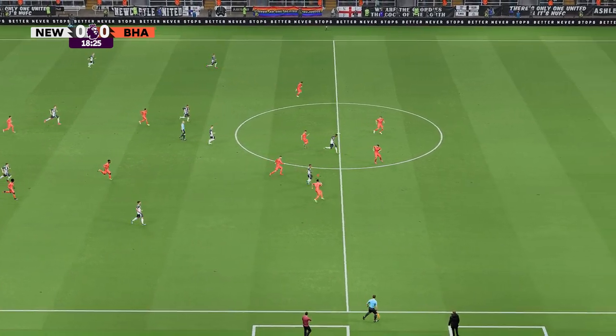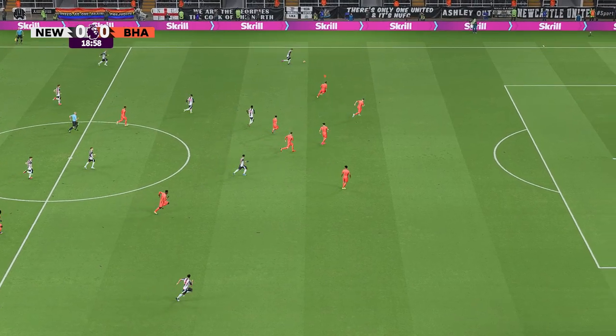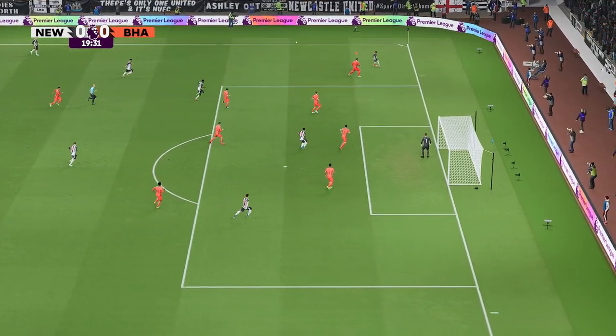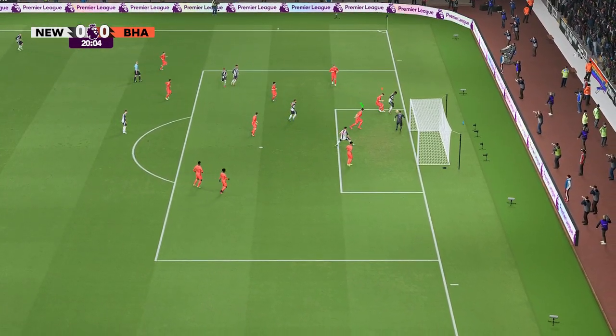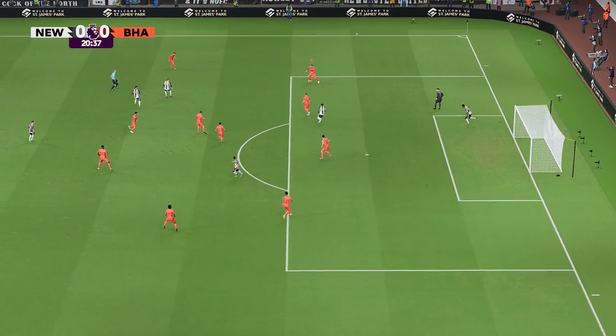Well, let's see what they have in store for them on the break. Can they keep it going? Isak. Sound piece of goalkeeping. Gilmore.